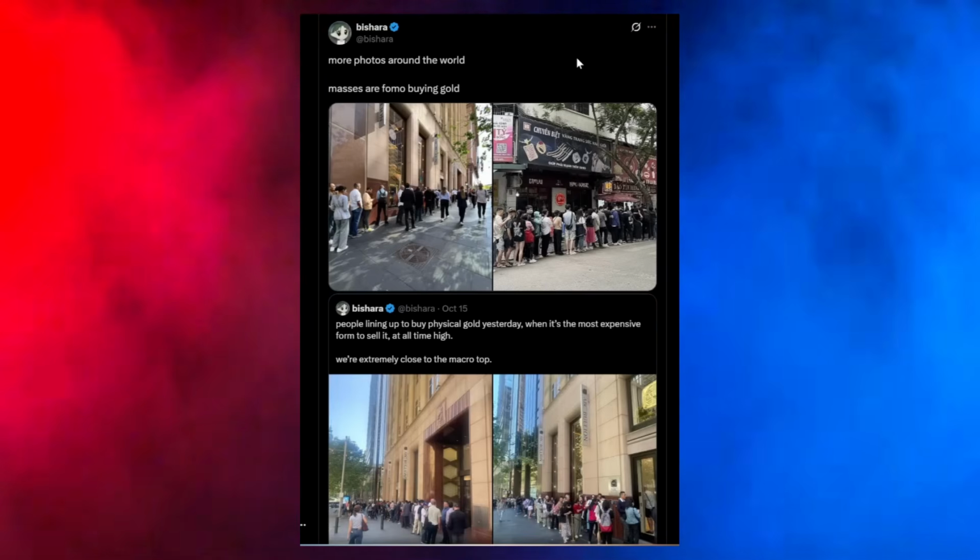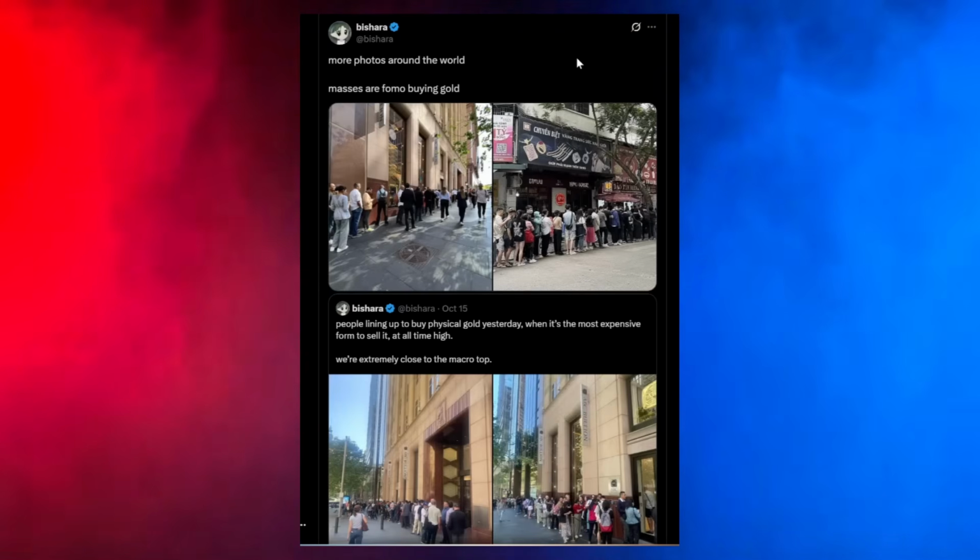It's going to be absolutely wild. But here's what's fascinating about human psychology. Think about all those people who rushed to buy gold and then bam, it drops 6% in one day. How many of them do you think just panic sold everything? I'm willing to bet a lot of them did. They bought at the top and then got scared the moment things went south.